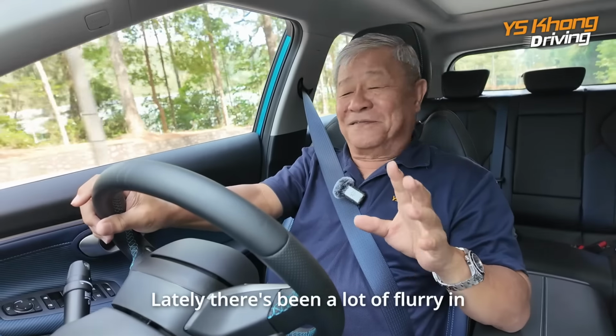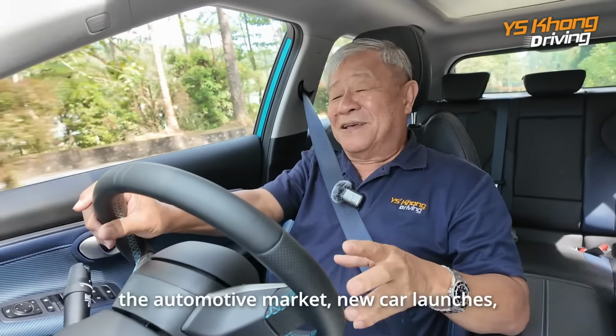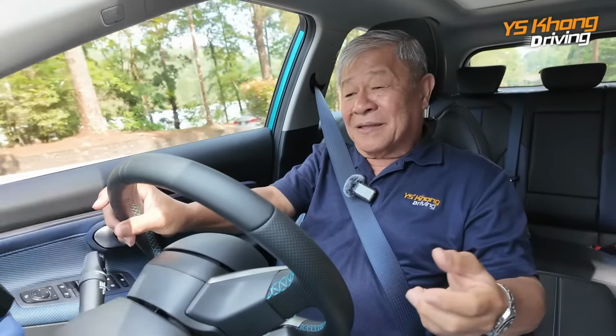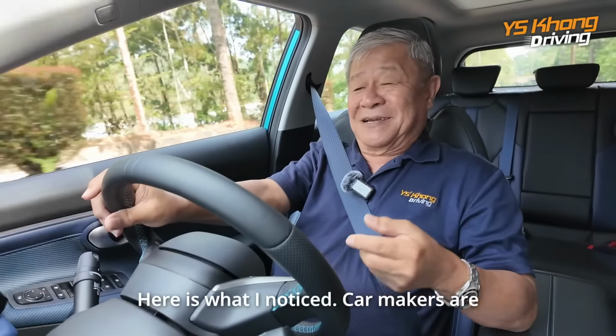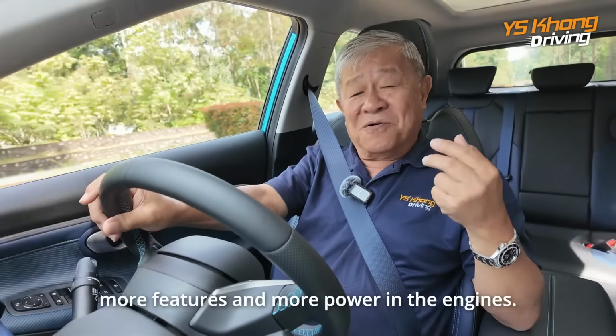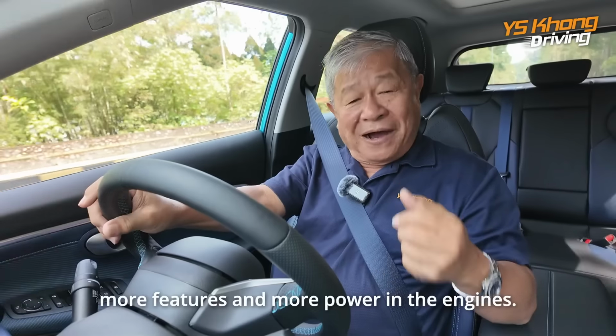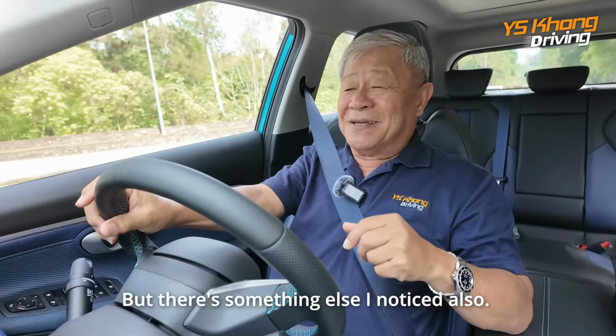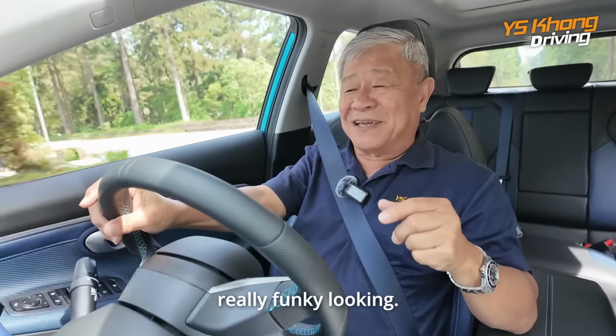Lately, there's been a lot of flurry in the automotive market, new car launches, especially in the B and C segment. Here is what I noticed. Car makers are giving more competitive prices, more features, and more power in the engines. But there's something else I noticed also. Some of them are really funky looking.